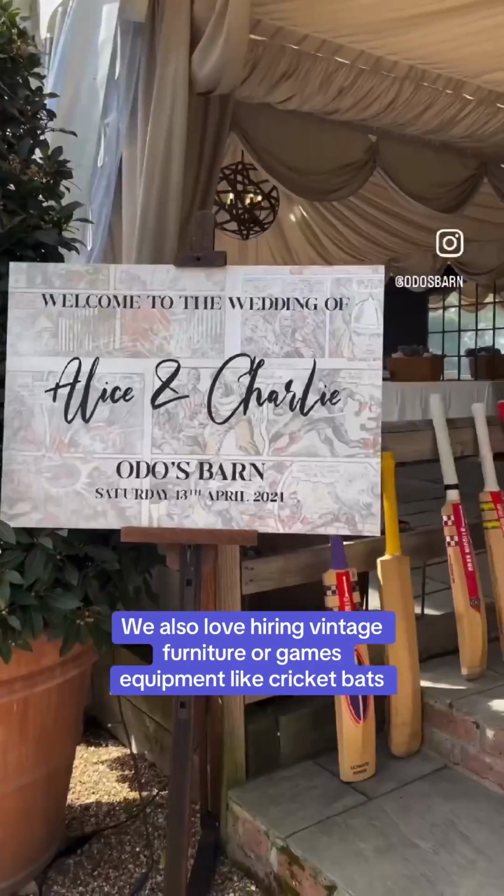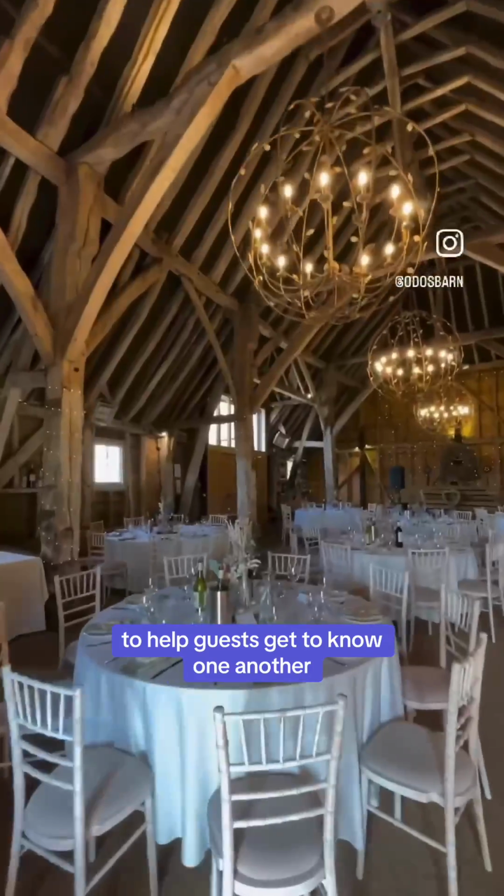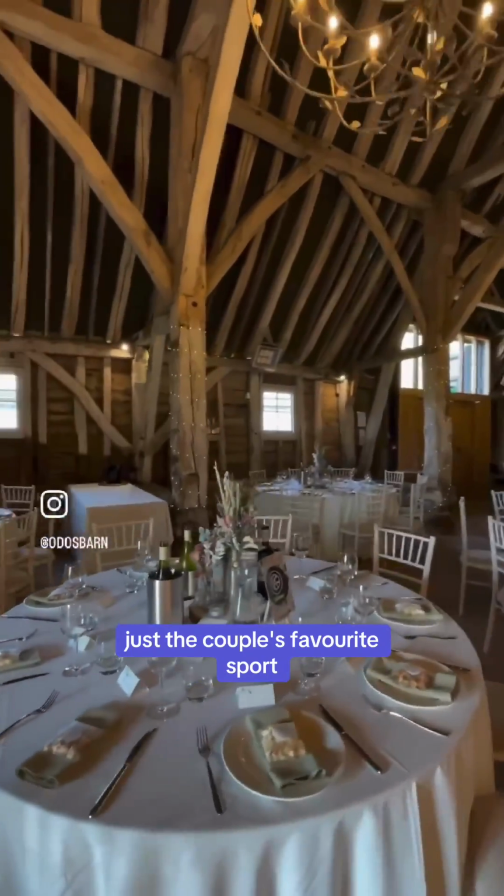We also love hiring vintage furniture or games equipment like cricket bats to help guests get to know one another. It doesn't have to be cricket, just the couple's favourite sport.